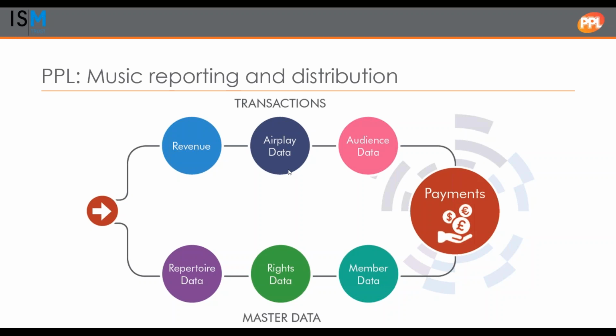We have the airplay data that we obtain from those people often as a condition of their license. We have the audience data that we get from specific programs and stations. And then along the bottom, we have the repertoire data that we receive from our rights holders or record companies. We have the rights data that they provide to us about each specific recording. And we have the member data that we have on our database, and that's information about individual performer members or rights holder members. All those come together to generate the payments that we make to you, our members.